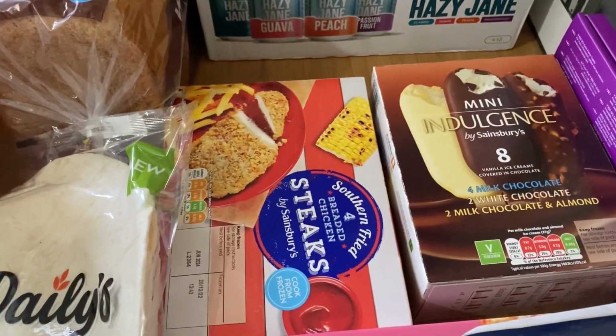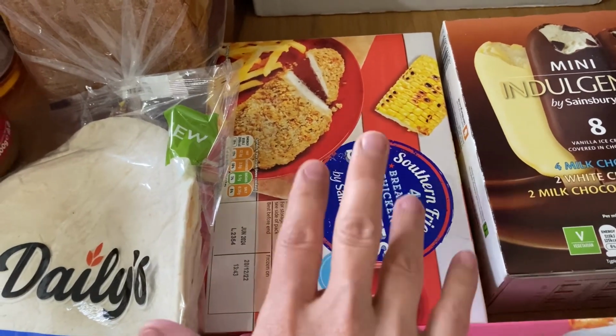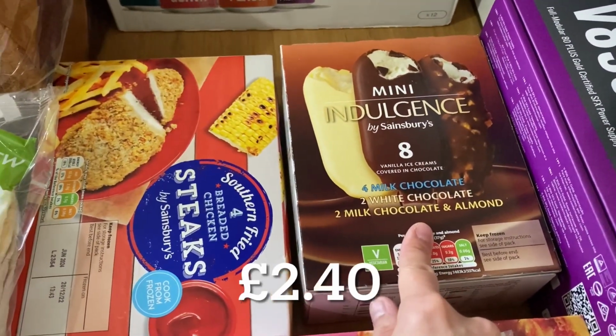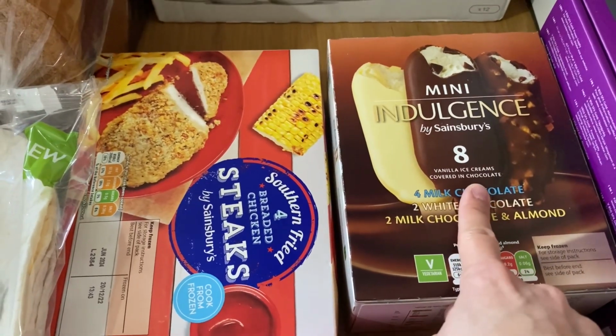And then lastly, it was just the freezery bits. So I got some of these breaded chicken steaks just for a quick dinner, just to keep in the freezer. Got some mini Magnum type ice creams for the boys for a pudding. So you get 8 in there.